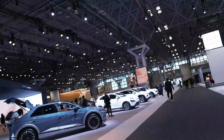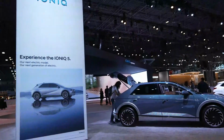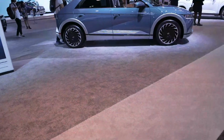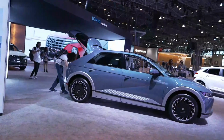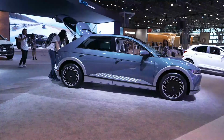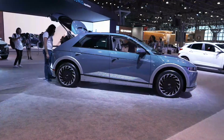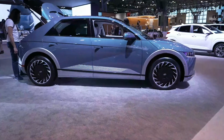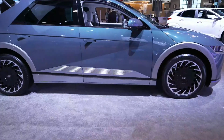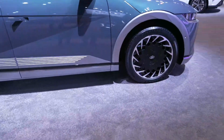So here is the Ioniq 5. Those of you considering the Ioniq 5, also like the Kia and any other electric vehicle you're considering, you're not going to be able to get it off the lot. You're going to have to reserve one and hope for the best that the dealer doesn't mark it up. The wheels to me are a bit funky. Some love it, some don't. Here, close up of the wheels here for you.